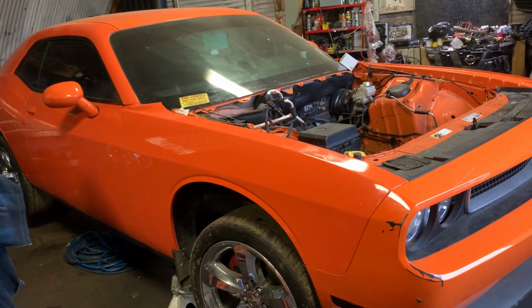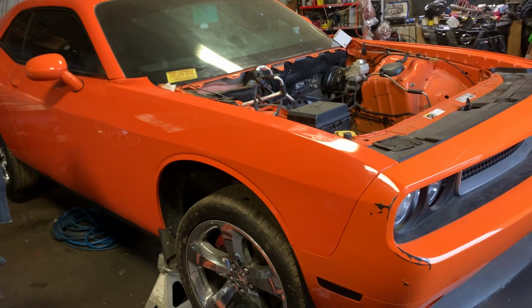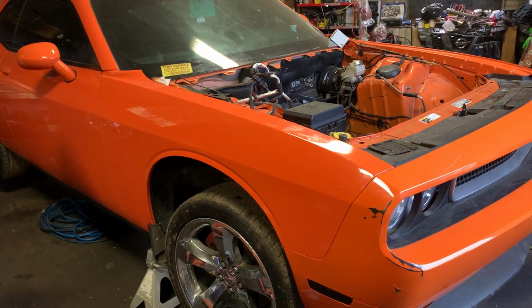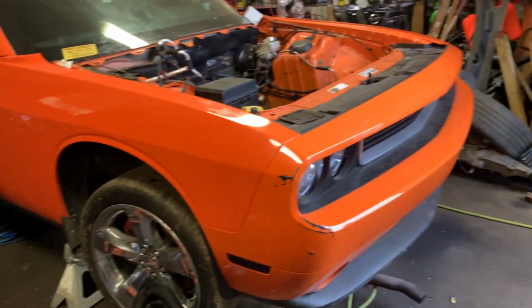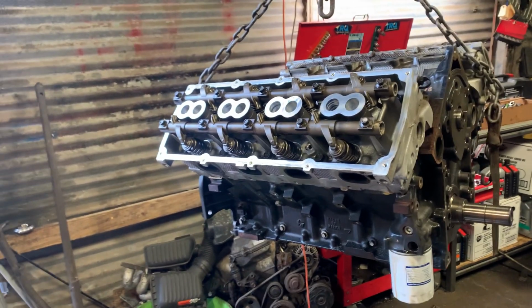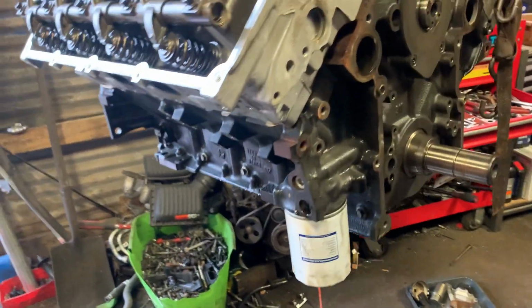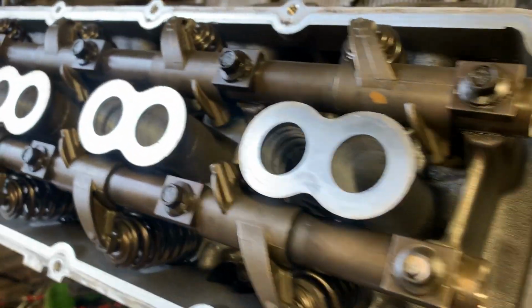Beautiful car, muscle car, 2014 Challenger, Hemi engine, stick shift, 6-speed, strong engine. But check this out. Customer says it cut off on him and it wouldn't crank no more. So we pulled the engine out. Look, man, this thing is clean.